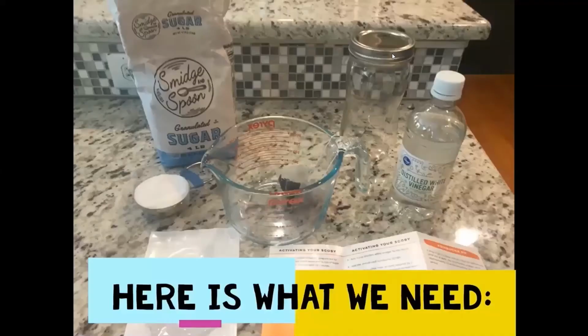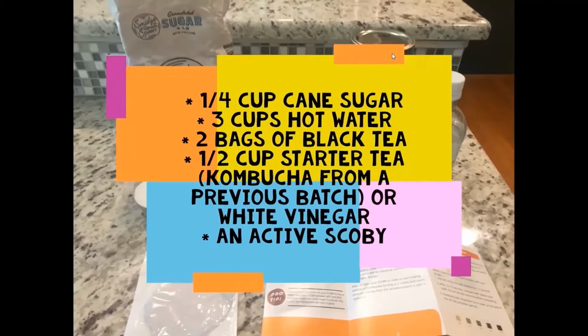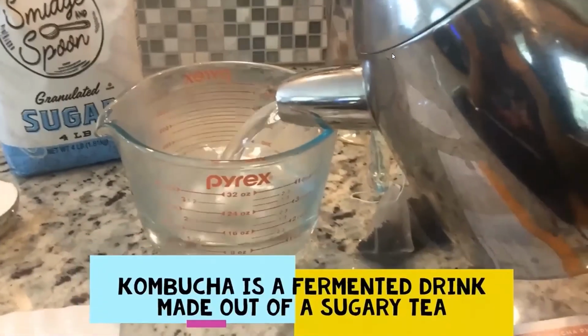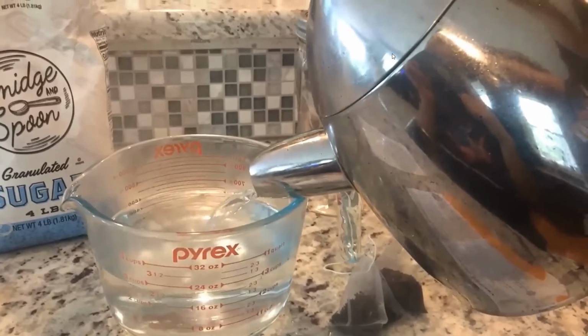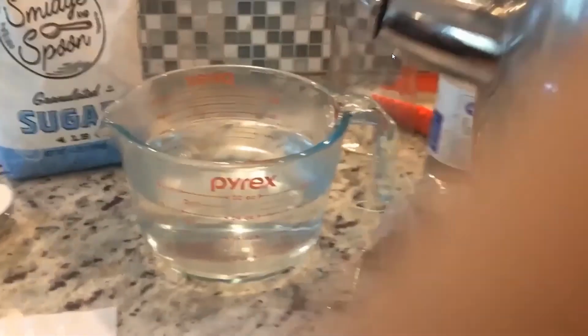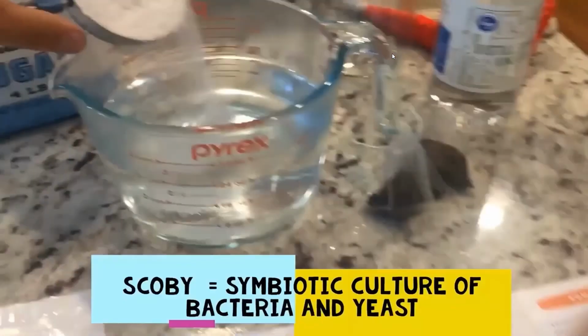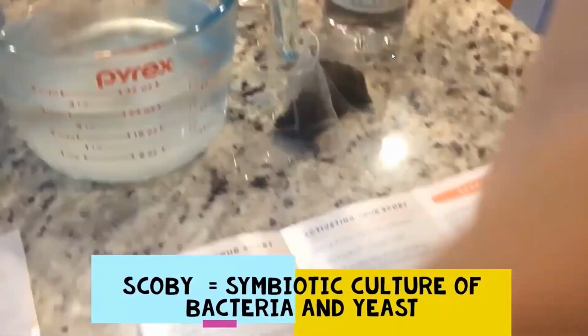Let's learn with Dr. Ponder how to make kombucha at home. Here's what you need: 1/4 cup cane sugar, 3 cups hot water, 2 bags of black tea, 1/2 cup starter tea or white vinegar, and an active SCOBY. For our first step, we're going to make a saturated solution of tea and sugar. And that sugar, sucrose, is going to give the yeast and the acetic acid bacteria and lactic acid bacteria that are present in the SCOBY the carbohydrates that they need in order to start their fermentation.